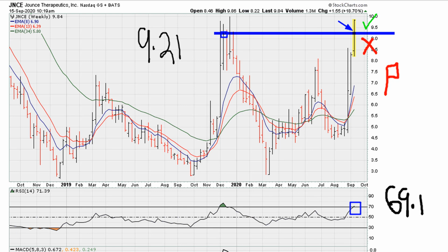But let me share with you another issue with the stock, in my opinion. This breakout right now is coming from a very deep base. About 3 weeks ago, it was trading at 4.5. Now it's trading close to 10. So in about 3-4 weeks, it's moved a really huge, significant percentage amount.